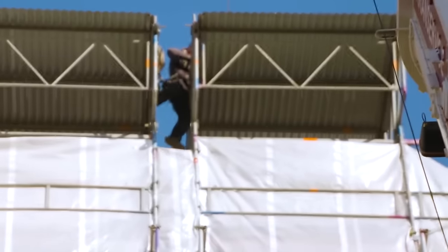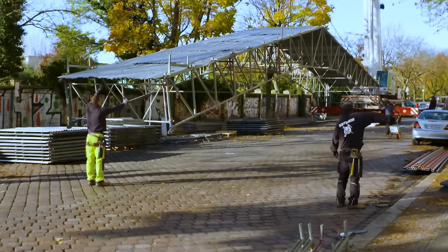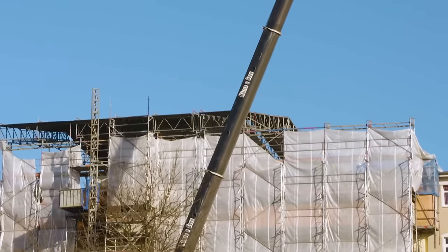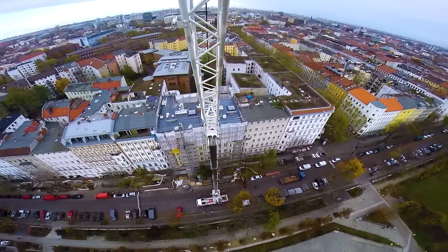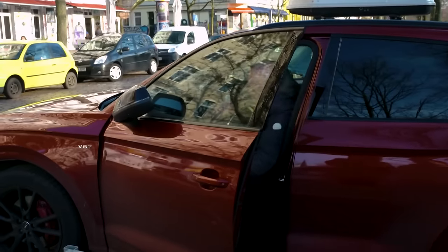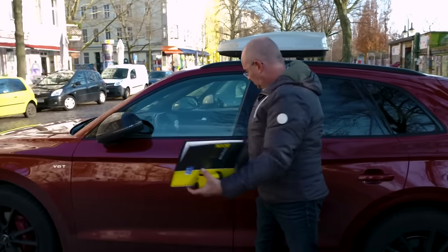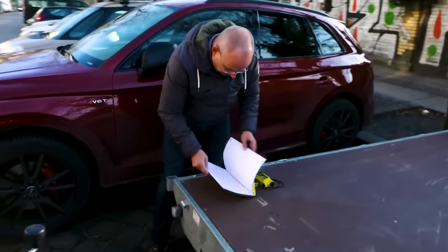Berlin-Kreuzberg. Here, a so-called weather protection roof needs to be removed. Craftsmen have been working for several months on the roof truss of this five-story house. The weather roof has protected them from wind and rain. Christian Müller is head of the Berlin crane rental company, Müller & Sohn. The family-owned company rents mobile cranes, mainly in Berlin and Brandenburg.